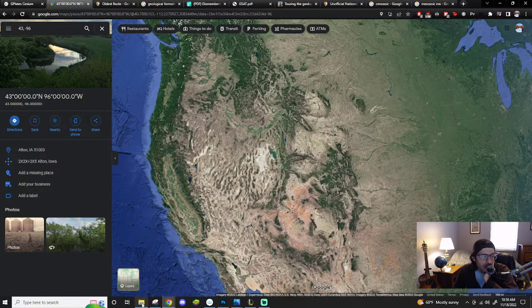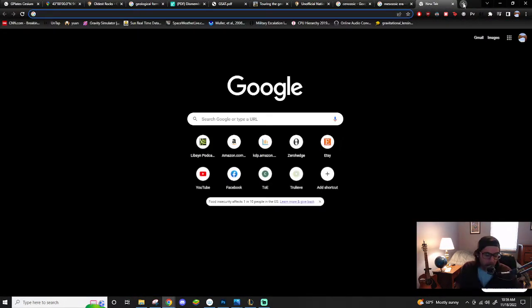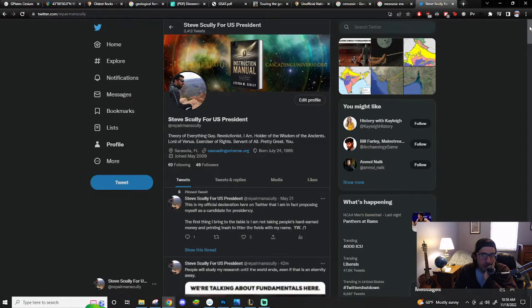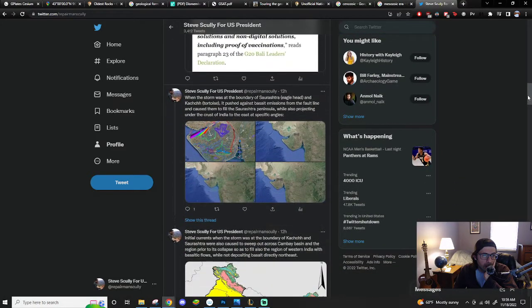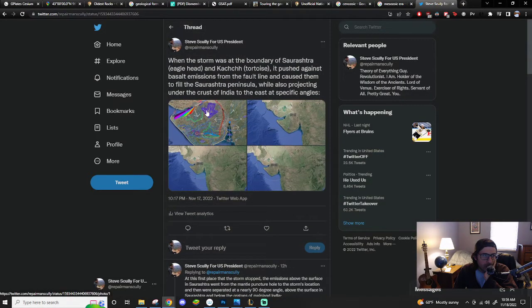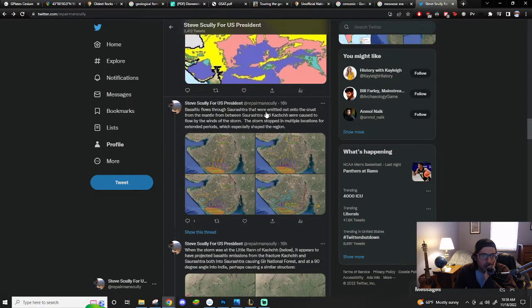like for the Deccan traps, I recently posted a bunch of pictures. Maybe I'll just go to my Twitter of the angles, etc. The storm. That's not far enough. This one.